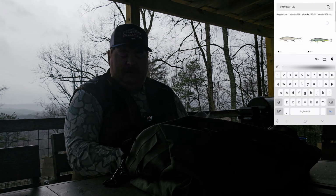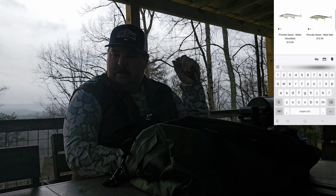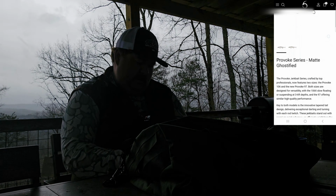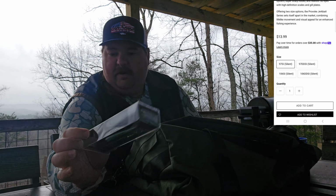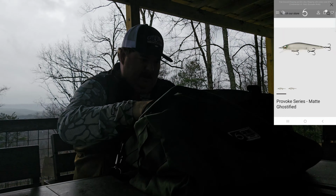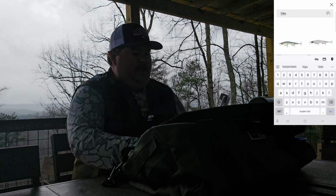First thing I grabbed, 6th Sense Provoke 106X. White rattle, it's a jerk bait. It's going to be Ghost Sexified Shad. Their jerk baits are great little jerk baits. Definitely like them. I think I saw another one in here. See if we can get down to it.